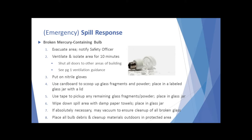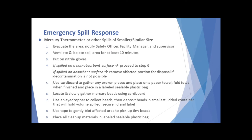And then if it's absolutely necessary after you've done all this to use a vacuum to ensure that all the broken glass is cleaned up, you can go ahead and do that. And then all of the bulb debris and any cleanup materials should be placed outdoors in a protected area to be dealt with later. Oh, and a quick note, there will be mercury spill response kits as well, so battery and mercury spill response kits. If there is one available, again, you can feel free to use that and follow the procedures listed there.